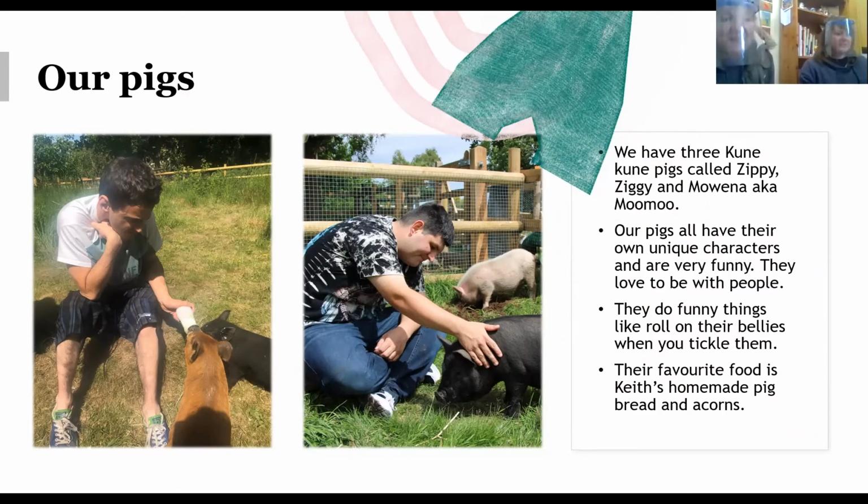So moving on, we've got our pigs. The variety of pigs are called Kune Kune pigs. And I know that you have Kune Kune pigs at other communities as well. They're a lovely, lovely breed. They're quite small in size and very, very friendly as well. And of our three, we've got Zippy, which is the brown pig that you can see in the small picture being bottle fed. They're not small like that anymore.